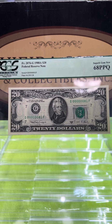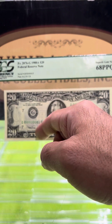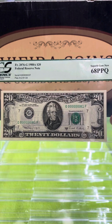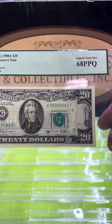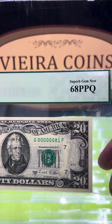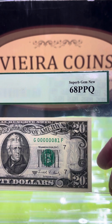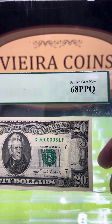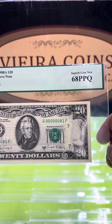And at the same time, it is an old design. Right now, the notes have stripes on, a completely different design. That's for 1988, of course, and it's in high grade. It's a wonderful grade, wonderful condition. That's why I think it deserves to be shown, deserves a video.